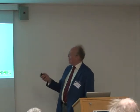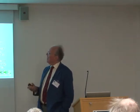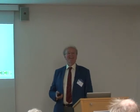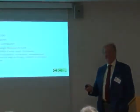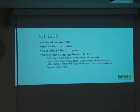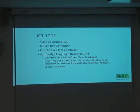It would be interesting to know quite what they were up to. I think we can probably guess at least some of it. Yes, Karen Spärck Jones was there as well, I think. Yes. Karen Spärck Jones. Roger Needham meets Karen Spärck Jones at the Cambridge. So, around warming their hands around an ICT 1202. Isn't that lovely?